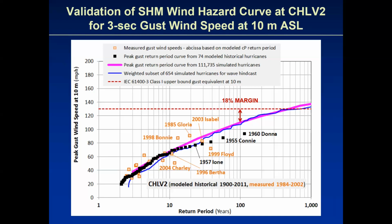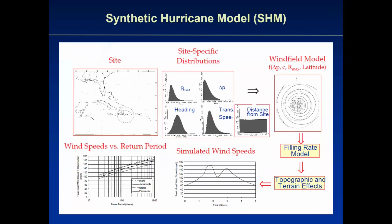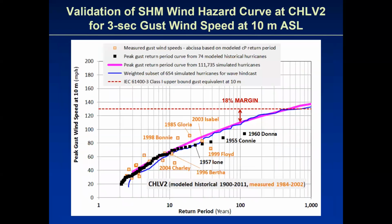He actually ran the synthetic hurricane model for the same parameters, these different parameters: Rmax, central pressure reduction, heading and translation. He ran the same process for actual storms. And this is where they end up. And so, yeah, there's a lot of scatter because these are real storms, and they're not going to always behave like a statistical distribution would predict.